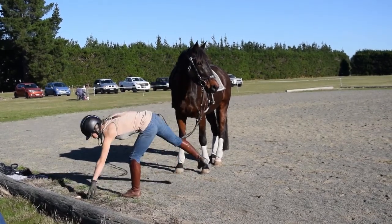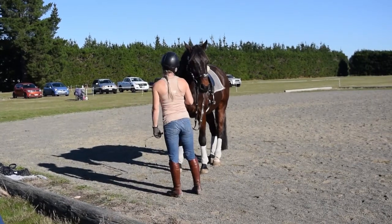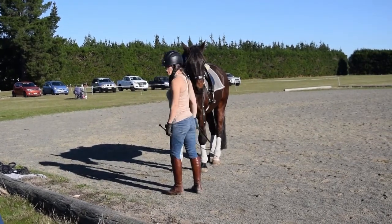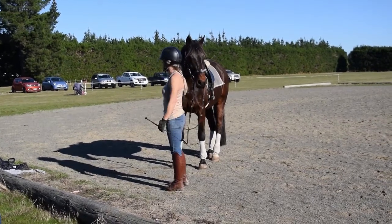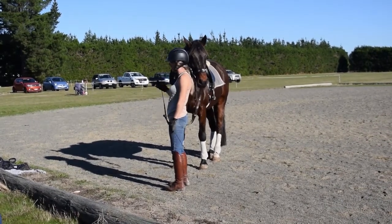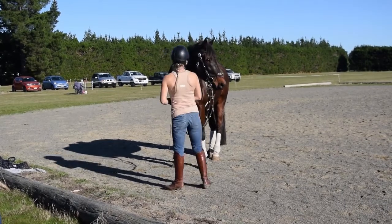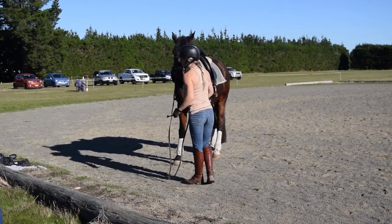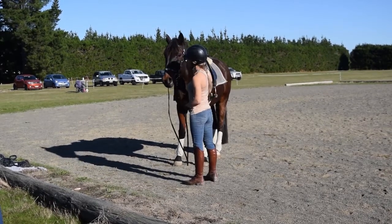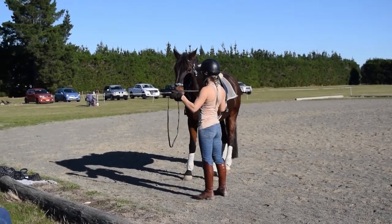So what I do with Bourbon is we warm up doing a little bit of in-hand work, and I'll show you a bit of shoulder in. A little bit hard on an arena like this because I don't have a wall for him to follow. It's much easier if you can put the hindquarters to a wall and they know that is the guide, but he's been doing it for a while now, so hopefully he'll perform. This is his first outing, by the way. He's never been off the property, so yeah.